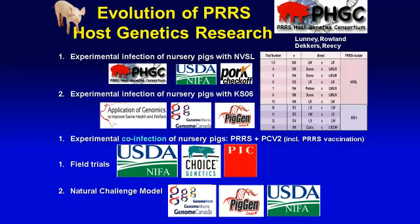And then we moved to perhaps a bit more realistic situation of co-infections. So we had experiments with co-infection as well as vaccination with a modified live PRRS virus, as well as field trials. And again, all that work was conducted by Bob's group at Kansas State, with funding from USDA and collaboration from Choice Genetics and PIC.